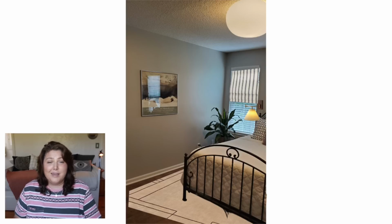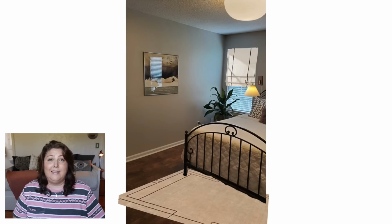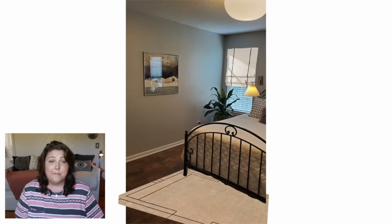I actually think Roman shades would be great here, as I think they are the minimalist's version of drapery. They offer function, but also style and color and texture. And they really do add a layered look without having all that extra fabric, if that's something that's not interesting to you.